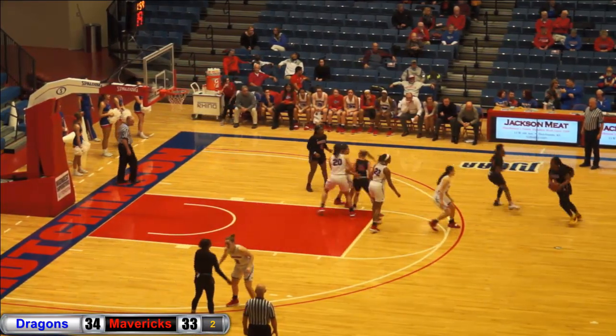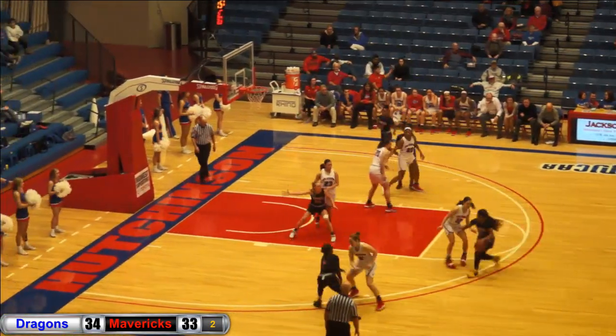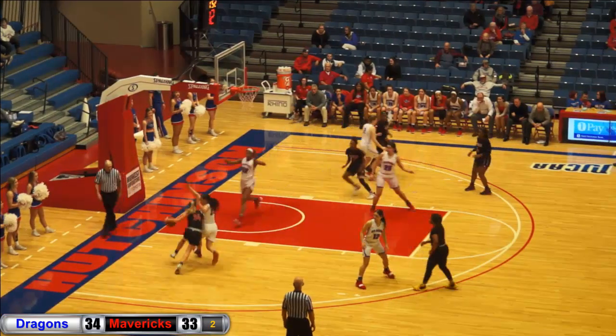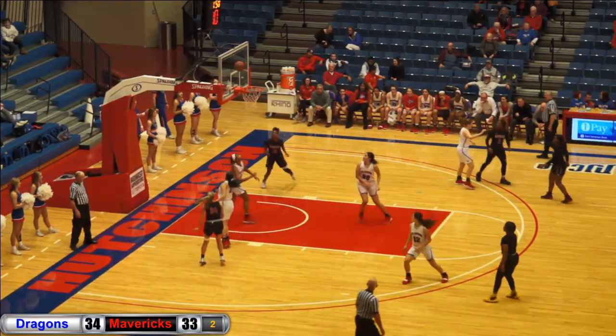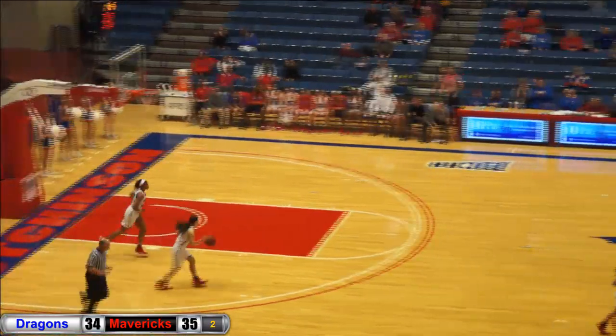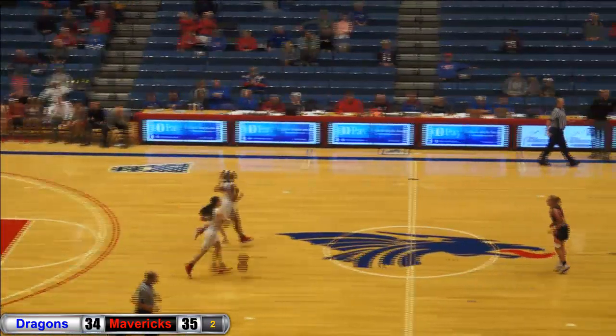Ball on the outer perimeter. Handed off left. Holding up with the basketball is Watkins. Now she gets it to Cook. Cook left side, drives baseline. Follow-away jumper by Cook is good. And just like that, the Mavericks take the lead again, 35-34. Mavericks have came to play tonight.